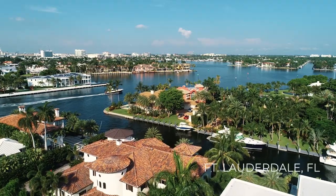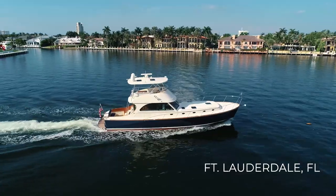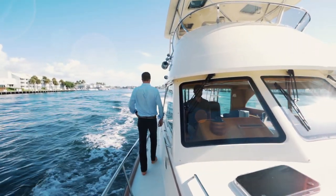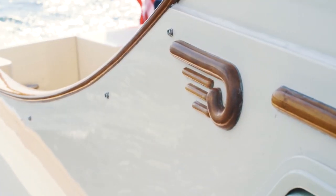Today we're aboard FORE ACES, a 2007 55 Hinckley Talaria Flybridge. Please join me as we take a look at the unique features of this impressive boat.